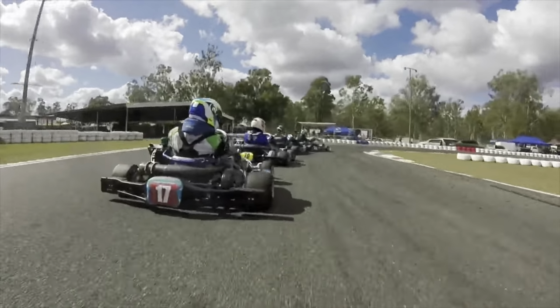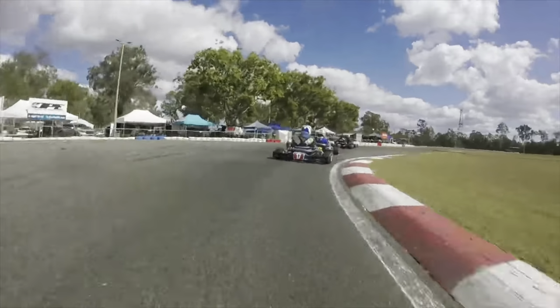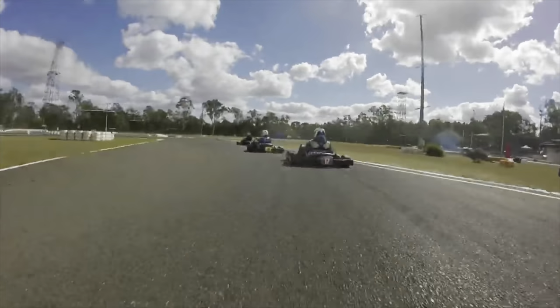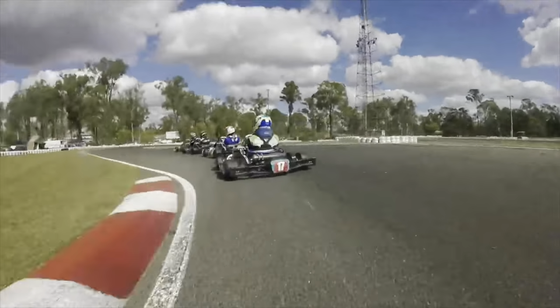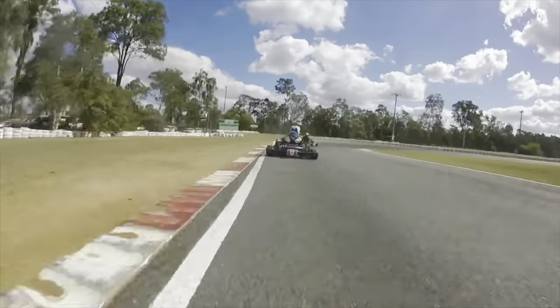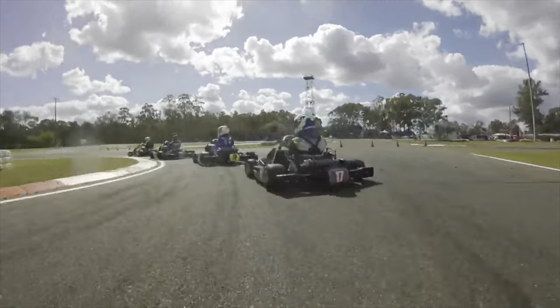Around the outside, hold and maintain fifth place. We get a good exit, but everyone in front of us gets a better exit. Flying around turn three, through to the chicane now. Just got to maintain position and try to make as good progress as we can on this opening lap, as it's important to hold position as best we can.